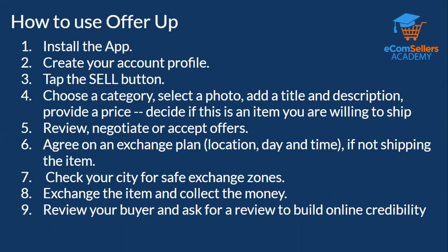You want to agree on an exchange plan if you're not shipping it. And then you want to check, like we mentioned before, to see if there's a safe area or a safe zone where you can make the drop off. When you meet with that person, you're going to exchange the item, you're going to get your money. And as soon as you get back, I recommend that you go and review your buyer. Every one of these apps has an in-app messaging service so that you don't have to share personal information like your email or your phone number, but you can just reach out to the buyer and thank them through the app and ask them to leave you a review.